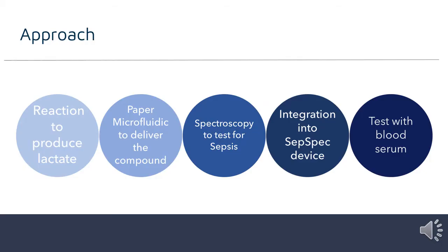So the approach we took at creating a device was a step-by-step process. This process included performing the reaction that produces lactate, designing the paper microfluidic device, focusing on spectroscopy to test for sepsis, and then the integration of all the components into the device itself, and then finally testing the device using blood serum.